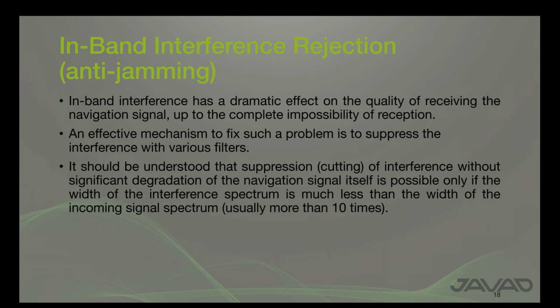In-band interference rejection, or anti-jamming. Detection of jamming is one case. If you detect a jamming, you can just exclude the signal from position calculation. So there exists another technique: in-band interference rejection. In-band interference has a dramatic effect on the quality of receiving the navigation signal, up to complete impossibility of reception. An effective mechanism to fix such a problem is to suppress the interference with various filters. So not just detect, but I would like to stress, to suppress, to remove the interference from the spectrum and allow the navigation receiver to calculate position in such conditions.